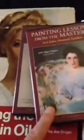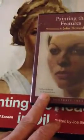He also makes CDs on techniques from the master. This is Painting the Features, which is a very good CD. And I also got his brushes. These are his brushes. So I really have a lot that belongs to this guy. These are considered to be the best art brushes. Portrait brushes.